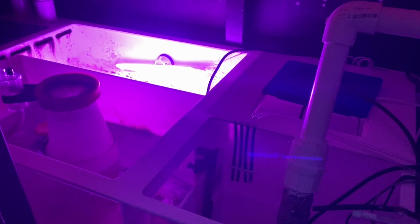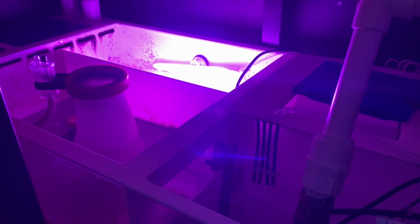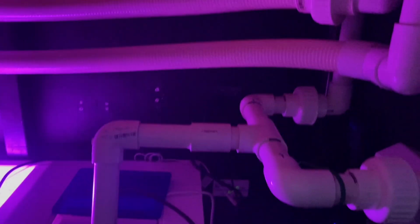All right, down below here is the refugium, the filtration area. Now, when we first started this tank, there was a completely different setup. We added this sump. We redid the plumbing and stuff like that. So we got our, let's see here, return section over there.